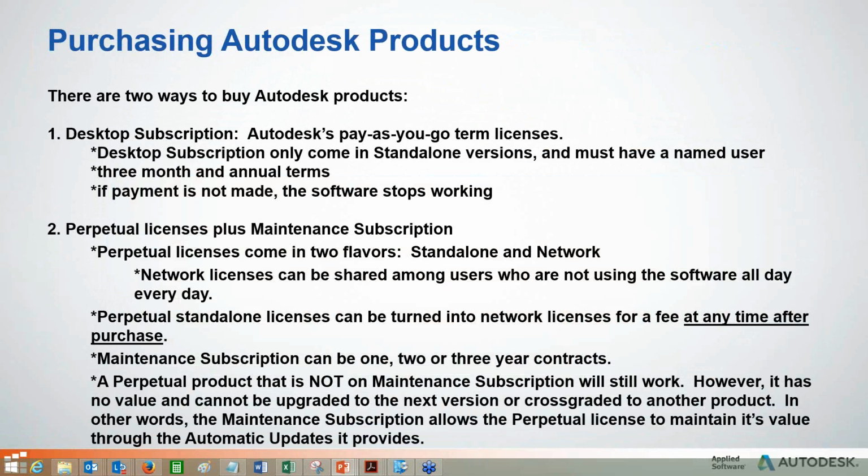And here's what you need to know about maintenance subscription. A perpetual product that is not on maintenance subscription will still work. However, it has no value and cannot be upgraded to the next version or cross-graded to another product. In other words, the maintenance subscription allows the perpetual license to maintain its value through the automatic updates it provides.